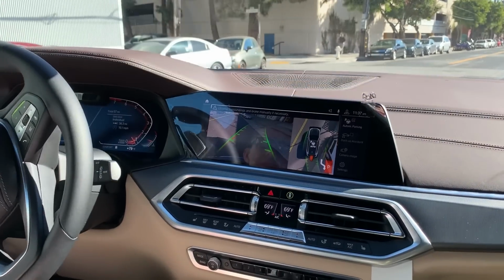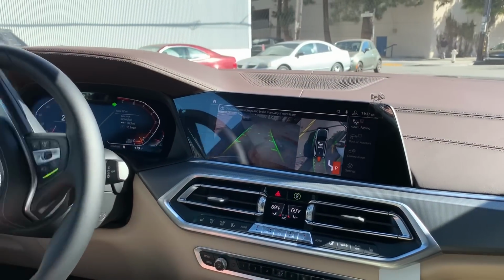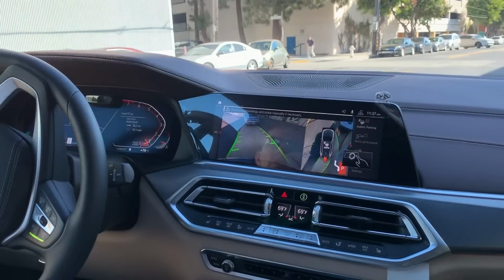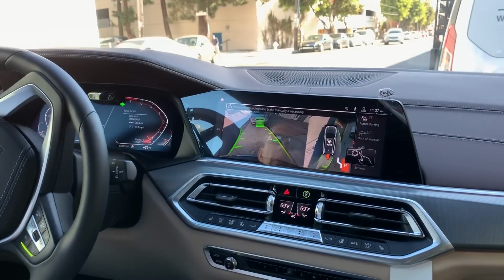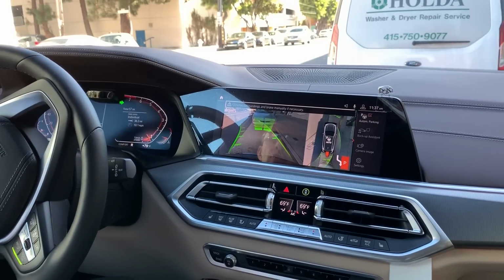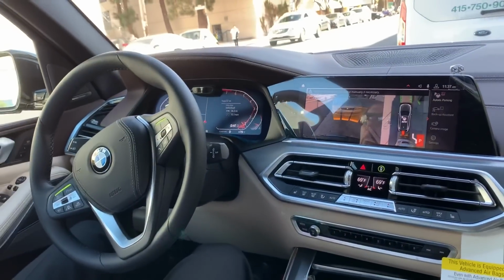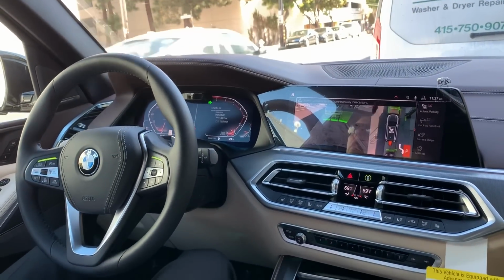So the difference I can tell just by the way it's working, it works much faster than the older system. It just parks faster, which is good. You're not going to obstruct traffic behind you. Nobody's going to be beeping and honking. And it usually gets closer to the car in the front.